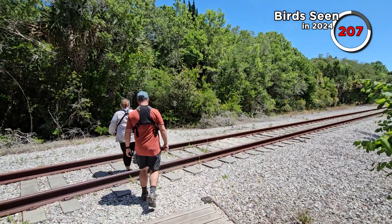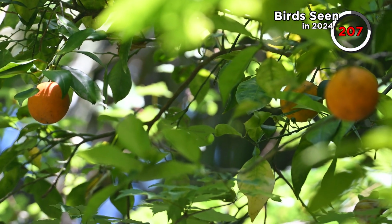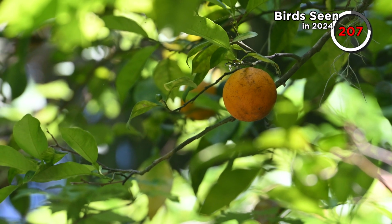Several orange trees growing along this trail and plenty of birds singing from the canopy, including an incessant red-eyed vireo. The bird song in the background, if you can hear it under the din of that buzzing cicada, is a red-eyed vireo. They tend to be high up in the trees, so we can't see it, but we hear it.